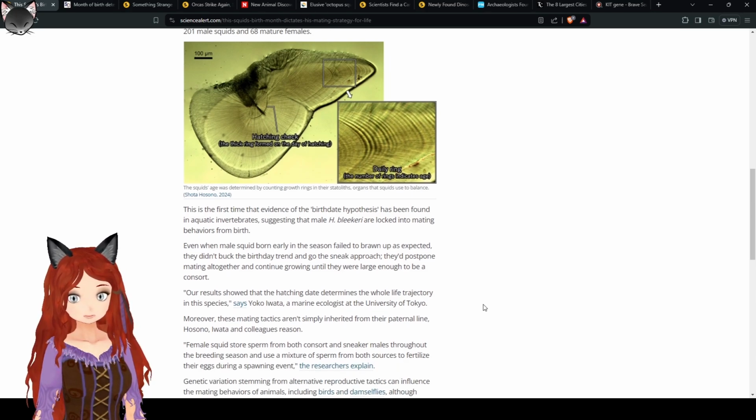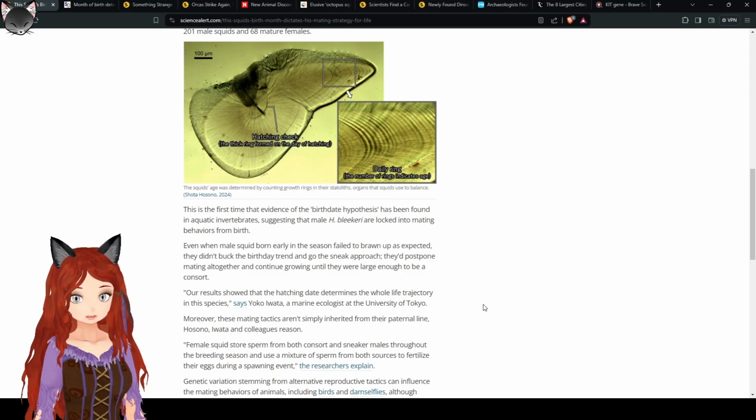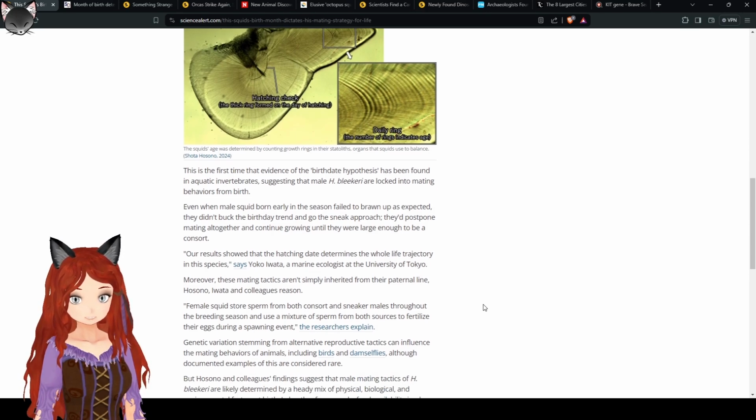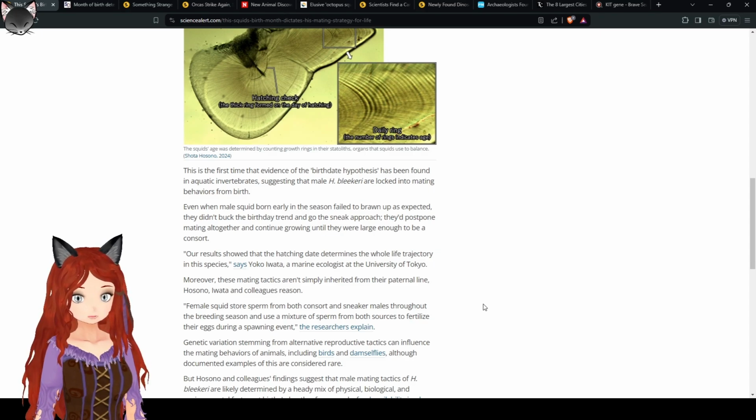Our results show that the hatching date determines the whole life trajectory of this species, says Yoko Ota, marine ecologist at the University of Tokyo. Moreover, these mating tactics aren't simply inherited from their parental line. Also, in Ota and colleagues' reasoning, female squids store sperm from both consort and sneaker males throughout the breeding season, and use a mixture of sperm from both sources to fertilize their eggs during a spawning event.